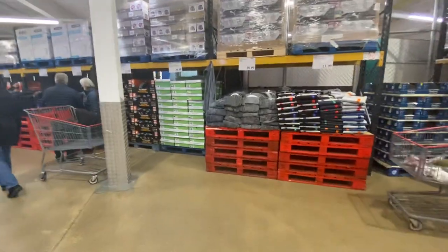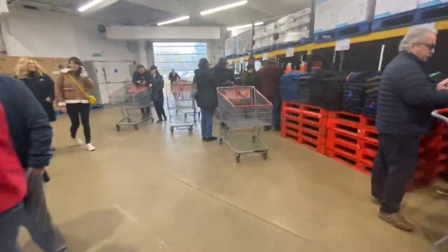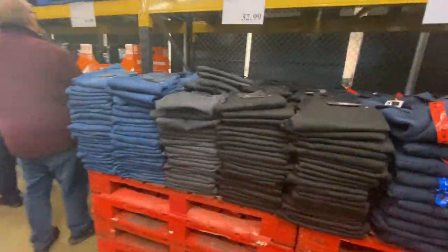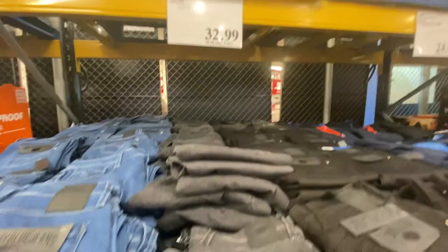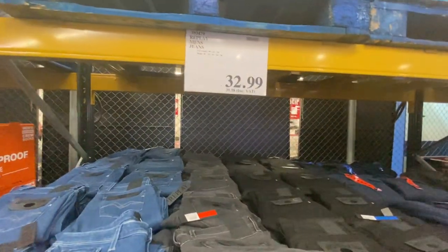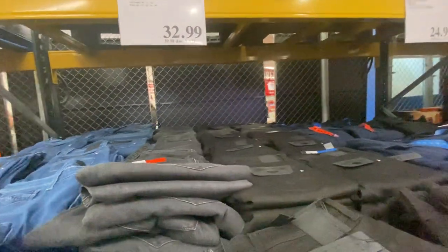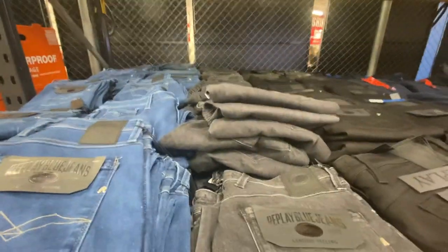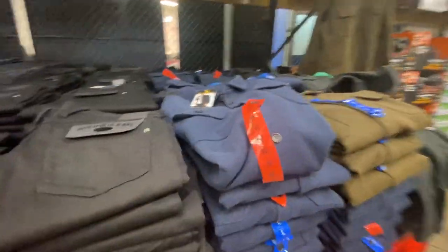Over here too, you have clothes, your shoes, you have your jeans. So quality jeans and trousers. How much are those? £32.99. What sort of jeans is this? This is very blue. If that's your call, you got them here. It's all good. But for now, I don't think I need any of these.